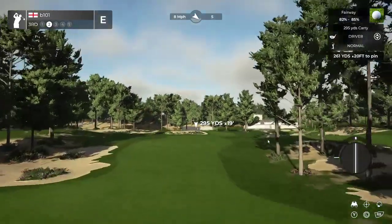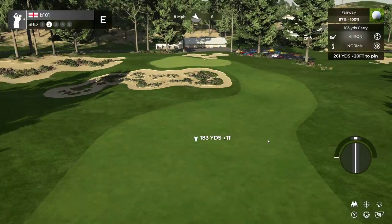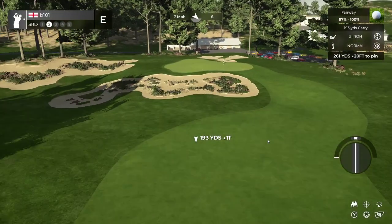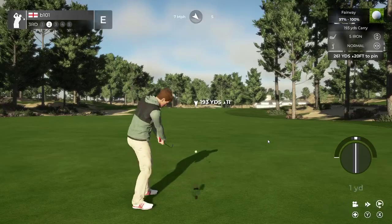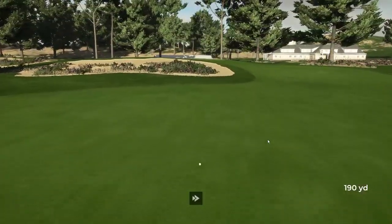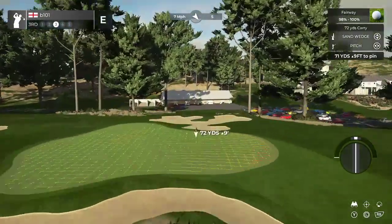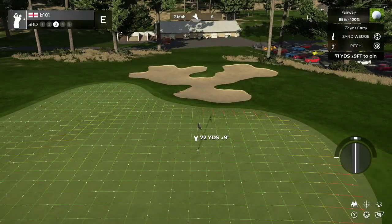There is no way I'm getting over this front bunker. And if I do, there's no way I'm stopping on the green. So that's a stupid idea. I mean, all that said, the way you've put the hazards is making me make choices and think. So it is not a bad hole. Just like, you know, you see things.